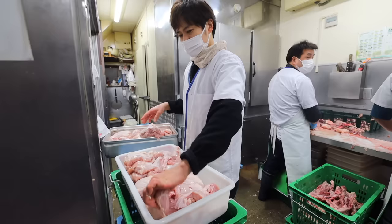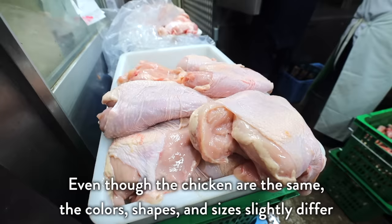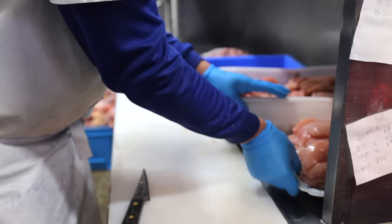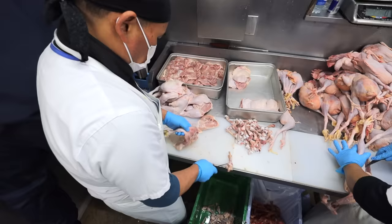So what are you doing now? Even though the quality of the meat is the same, the shop spends extra time to hand select the most attractive pieces to offer and deliver to their customers, which is probably why the shop has built such a loyal customer base.